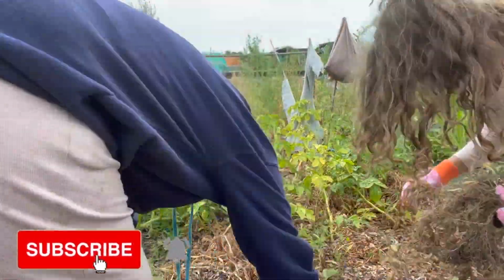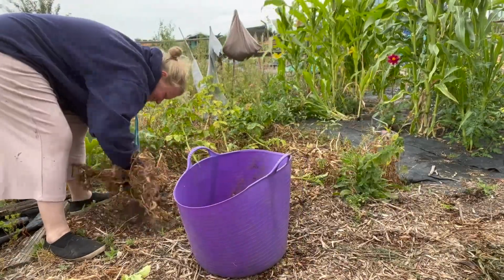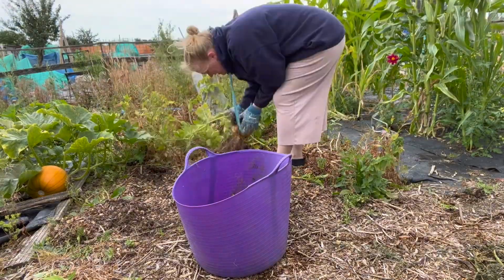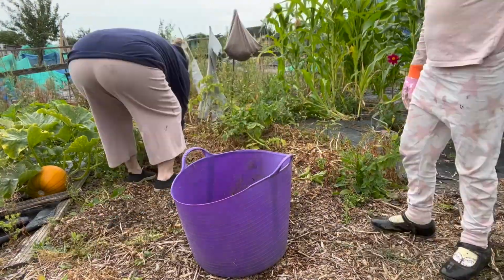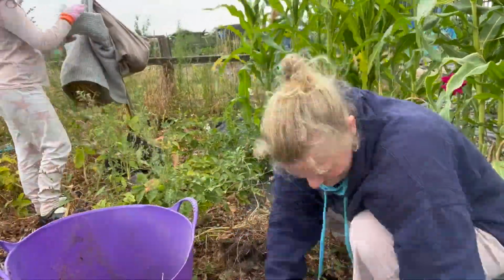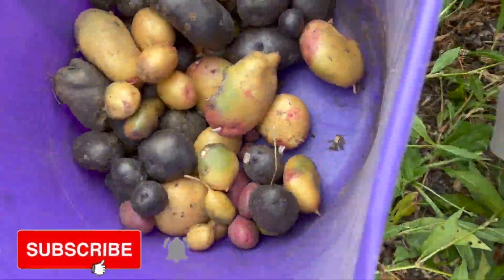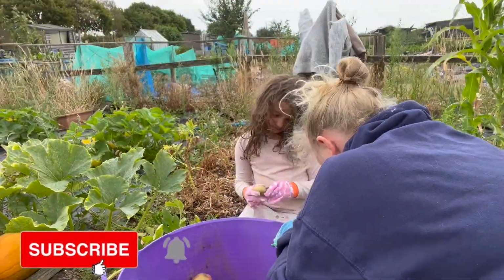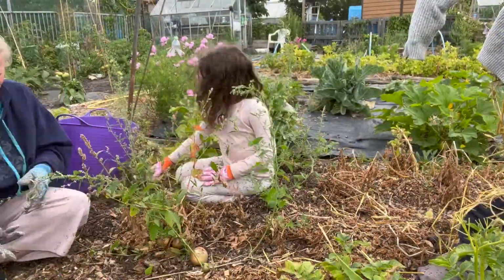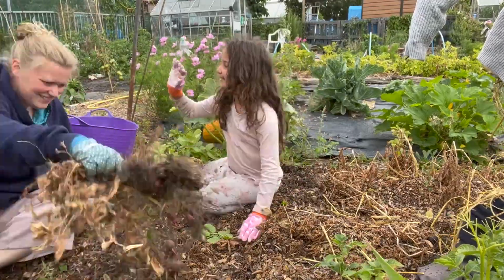potatoes. Here we are harvesting potatoes from our deep mulch method. So all we use is wood chips to grow our potatoes. It makes it so much easier for when we are harvesting them. Some people also do this with hay or straw. But we did wood chips because that's what was available, and basically we just pile up wood chip on top of our potatoes and we grow them like that. It makes it so much easier, so you don't actually have to dig at all when it comes to harvesting them. So that's what we're doing here, and it's working out really great.